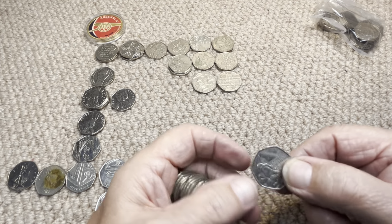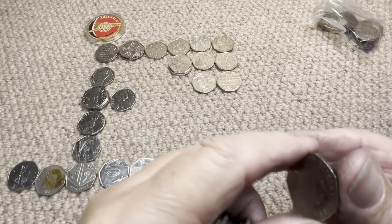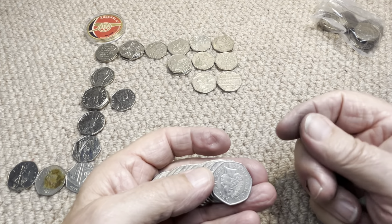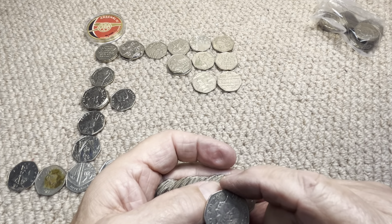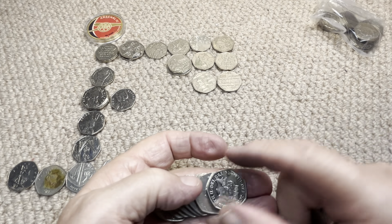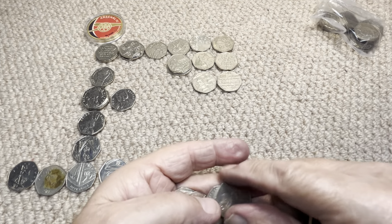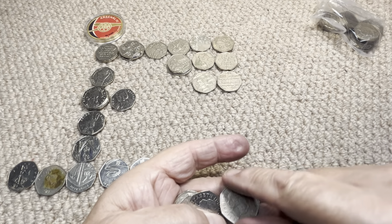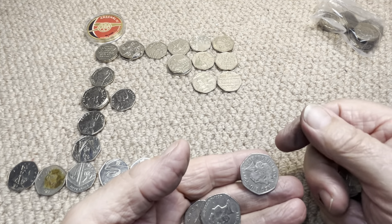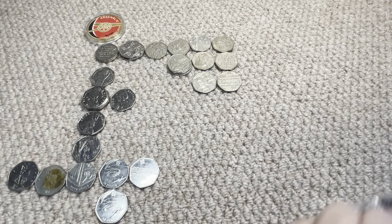Oh, hello, what we got here? We got old Pennington at the blooming tower again. He keeps popping up now in 2019. That's three of them. None of his brothers or friends. 2008 shield. Right, what have we got here? 15, 8, and nothing else. Right, our last bag.